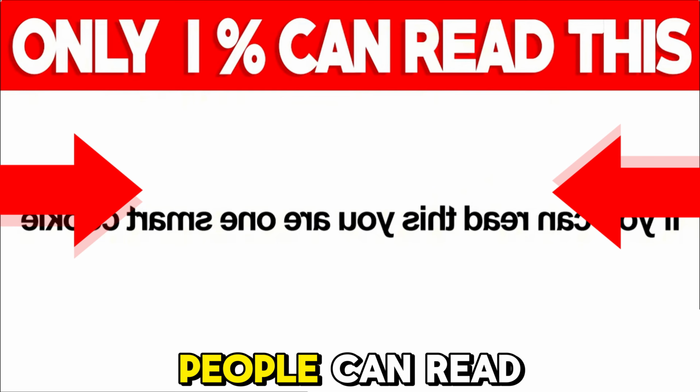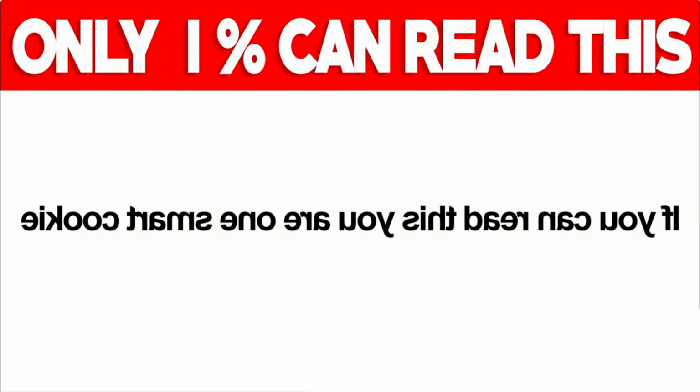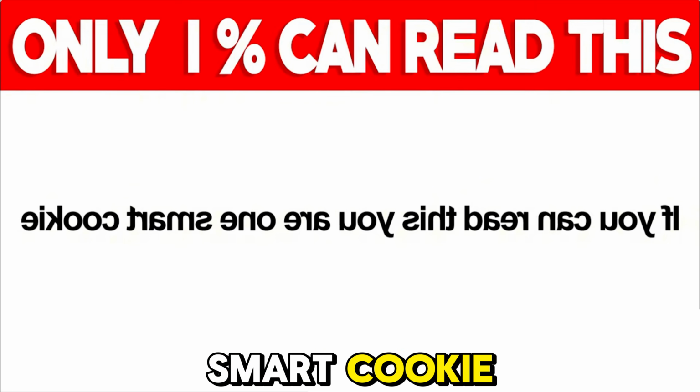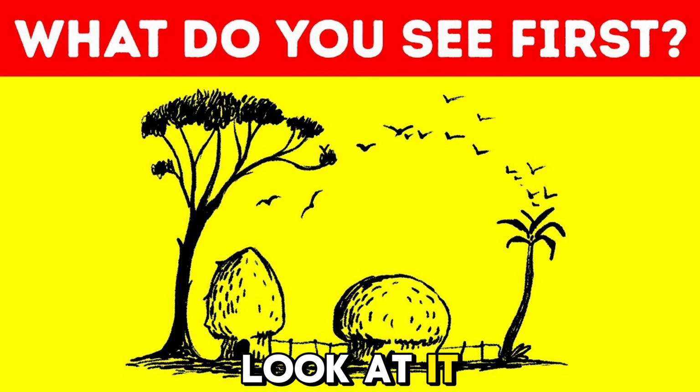Only 1% of people can read this sentence, so let's see if you can. Alright, so it says, if you can read this, you are one smart cookie. 99% of people can't see what's hidden in this photo. So what do you guys see when you first look at it?